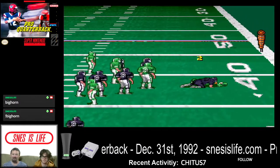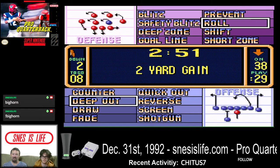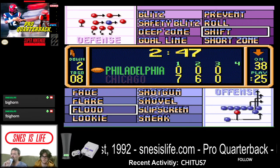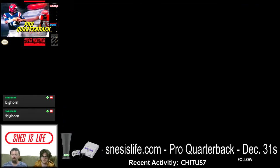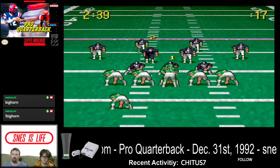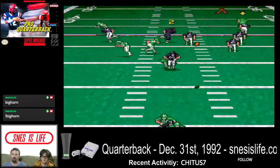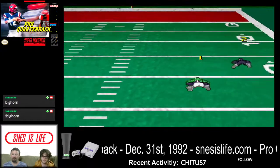I'm mashing buttons. My dude's still jumping. I really don't know how to tackle. I think you just almost have to leave it to your computer to do that for you. Look at my dude still jumping.